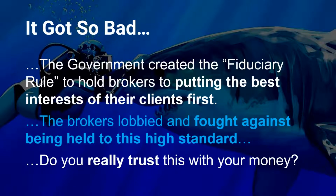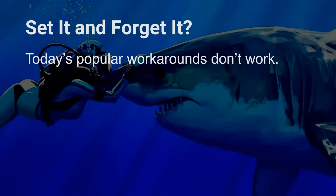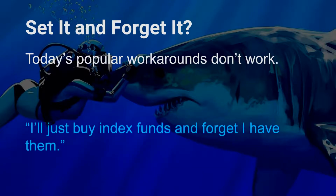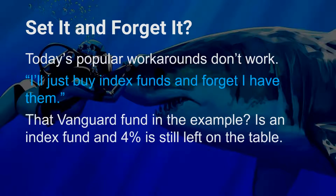I don't think so. So if a vast majority of financial advisors out there are sharks, what can you do instead? Well, some people want to just set it and forget it. So they think, well, if I just invest in index funds and forget that I have them, then I'll be okay. Then I won't make the emotional mistakes. But you remember that fund in the example before? The Vanguard S&P 500 fund is actually an index fund, and people didn't forget they had it. And in the example, 4% was still left on the table.